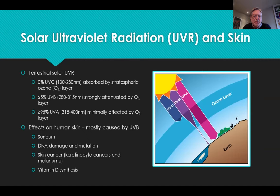So here we see a summary of the different types of ultraviolet radiation. UVC, which we don't have at the Earth's surface because it's totally absorbed by the ozone layer. UVB, that we have at the Earth's surface, about 5% of terrestrial sunlight, and that's strongly attenuated by the ozone layer. And we have mostly UVA, and that's minimally affected by the ozone layer, and that's demonstrated on the cartoon on the right. In terms of the effects of sunlight on skin, these are mostly caused by UVB.